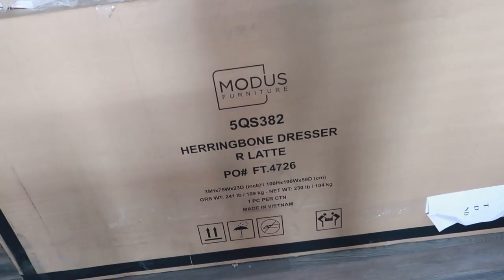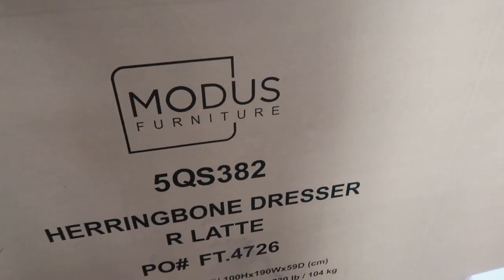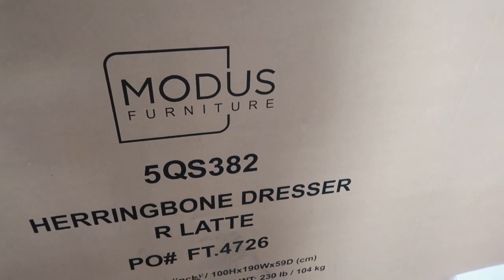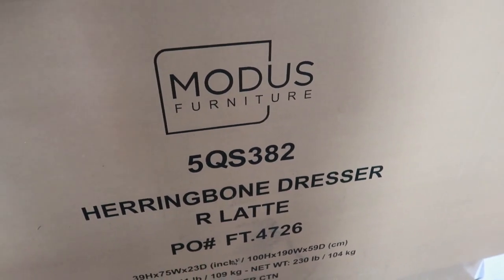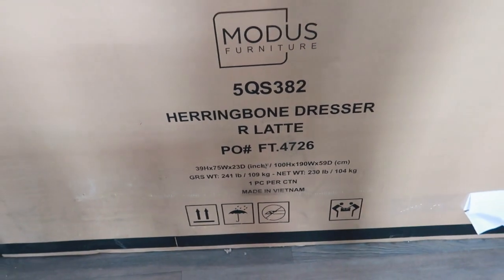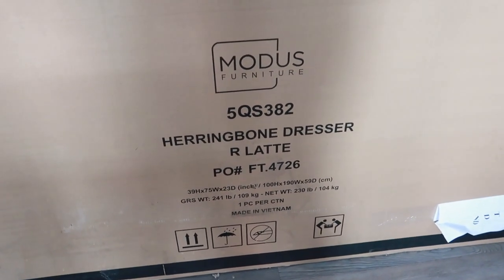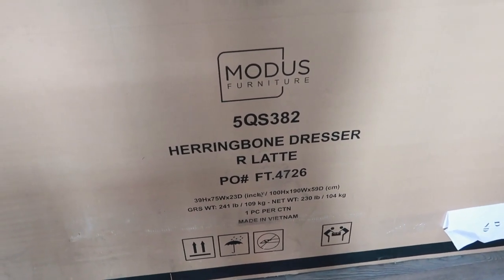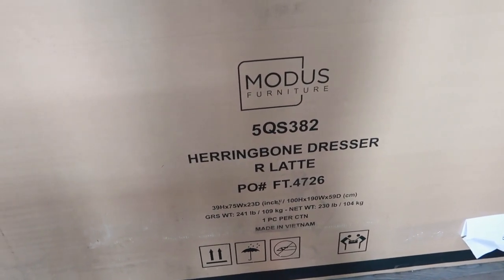This was purchased. The collection is Modus, I don't know, I think it might be Modus furniture. And it's a herringbone dresser. I have the nightstands to match. Beautiful Restoration Hardware dupe. And I just cannot wait to set it up.